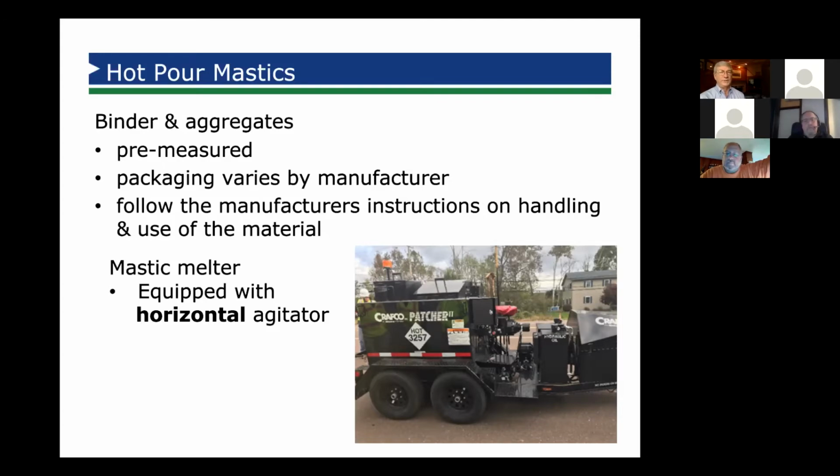It also needs to be dry because these are asphalt-based materials. We do have some products that are not in the mastic realm. They are resin-based, but it remains the same. You must have clean and dry. Once you do that, you get a surface that will be receptive to the product going in.